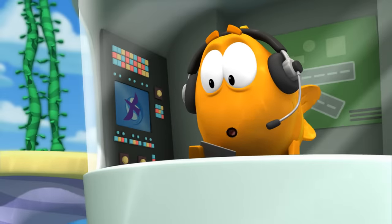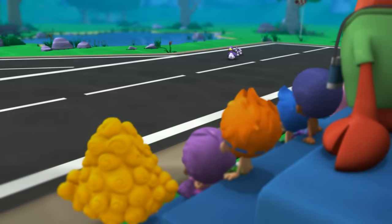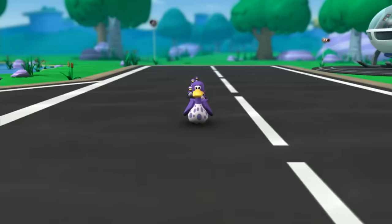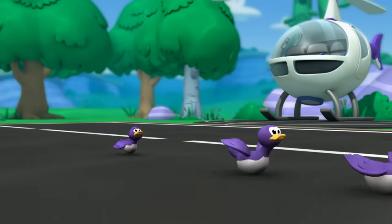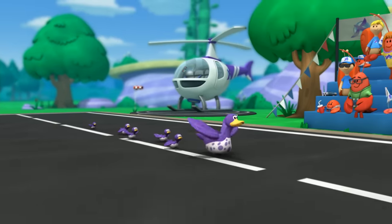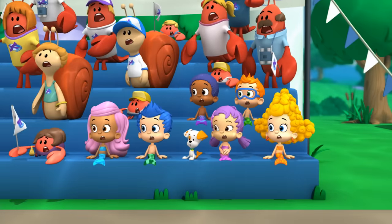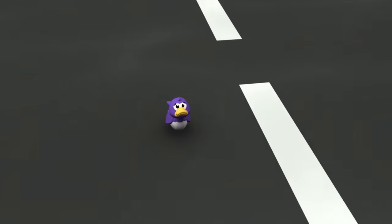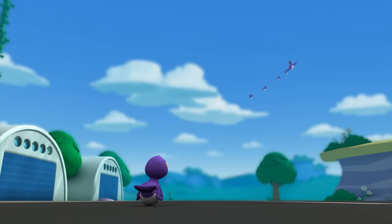And now, fellow bird watchers, coming out onto the runway, it's the mommy duck and her babies, the Bubble Guppies! I think he's gonna fly. Oh, it looks like that poor little duckling hasn't learned how to fly yet. Don't worry, little Beep. Your mommy will be right back.